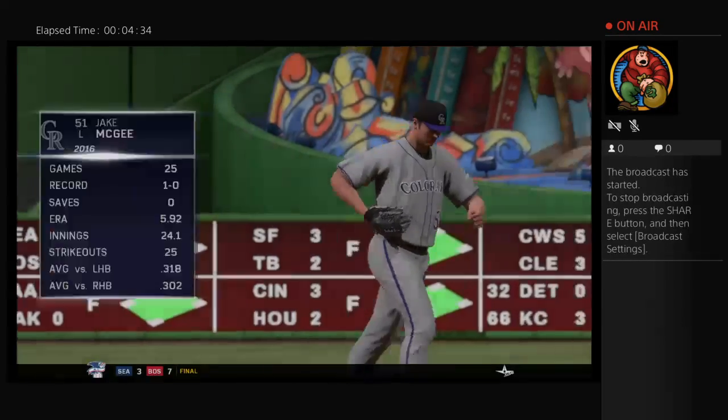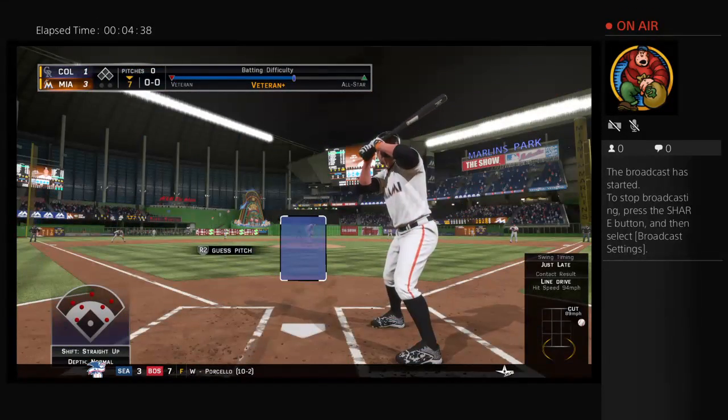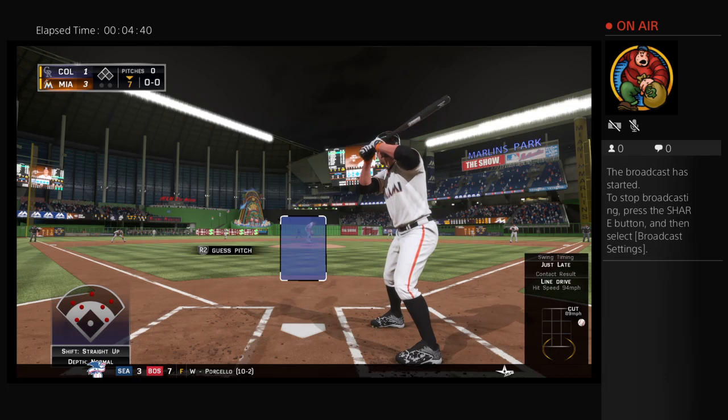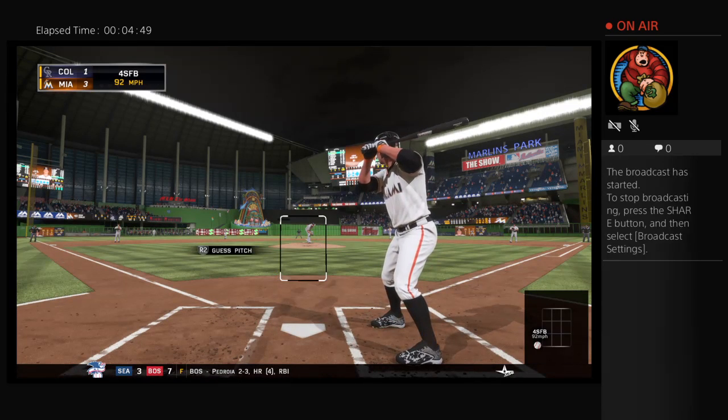Jake McGee will get the ball now as he'll take over on the mound to start the home 7th. Striding into the box, Adam Conley. He successfully laid down a sacrifice bunt in his last plate appearance. Yeah, a well-executed bunt his last at-bat, but obviously this time he's swinging away. And he lays off there. 1-0.